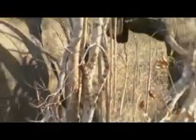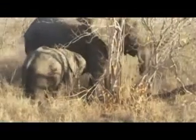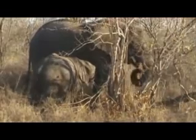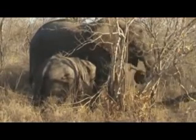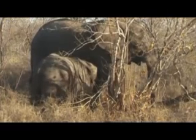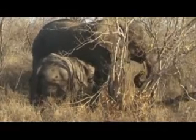Hello, Brenda in Louisiana, wanting to know what the name of the bird is with the yellow head. That was the Coqui francolin, Brenda. C-O-Q-U-I. Francolin with a C.